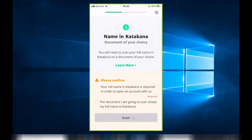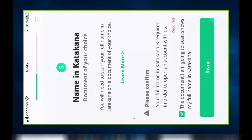Next, get a utility bill or a rental agreement that has your katakana name on it. Then, in the Please Confirm section, click that box, press scan. I'm scanning my Japanese visa statement. If you're satisfied with it, confirm. Confirm your personal information before continuing. Make sure your family name and your given name are spelled correctly. Then check your date of birth, confirm your gender, and your address in Japan. If all is good, click on the box, then click Next.